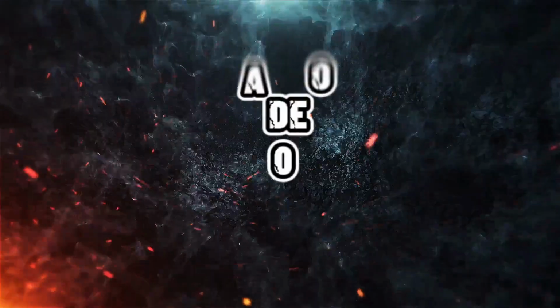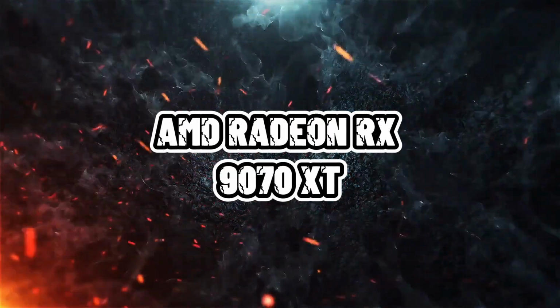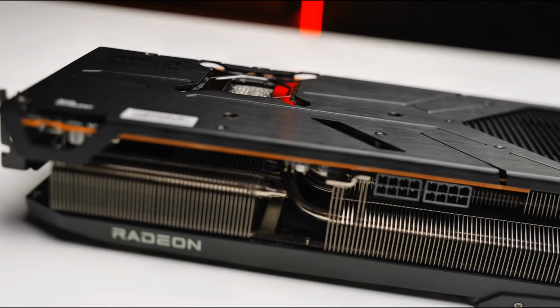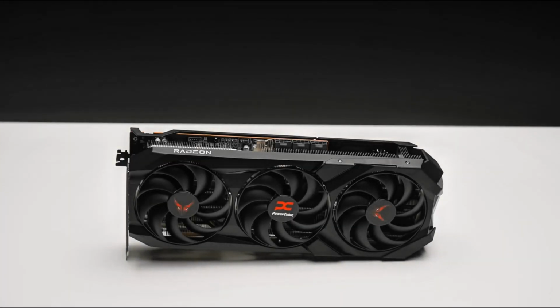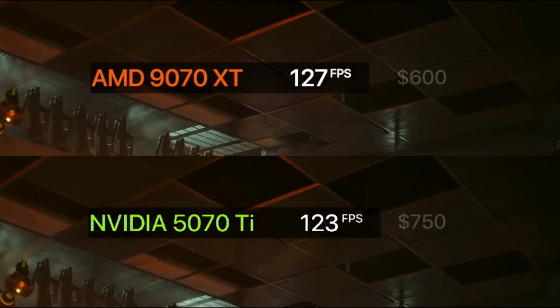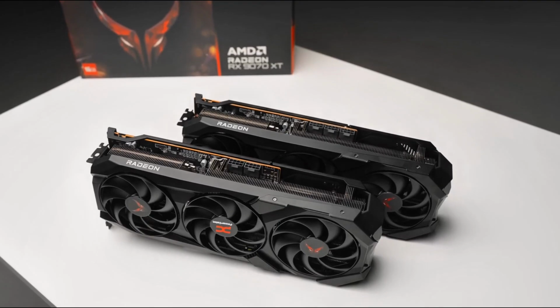Sitting at number 7 is the AMD Radeon RX 9070 XT. With 16GB of VRAM and a wide memory interface, it handles modern AAA games at 1440p ultra settings smoothly and even pushes into 2160p in some titles.